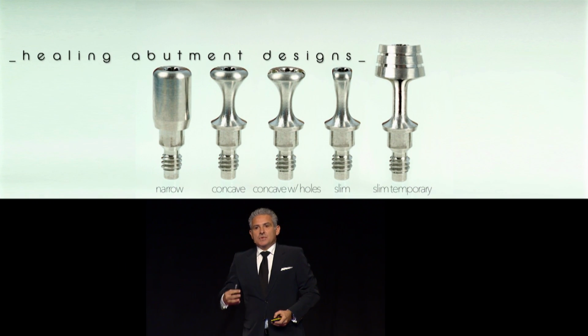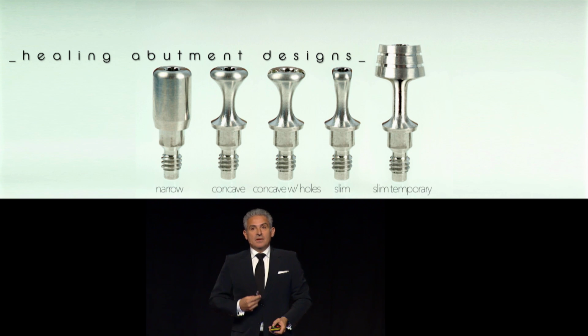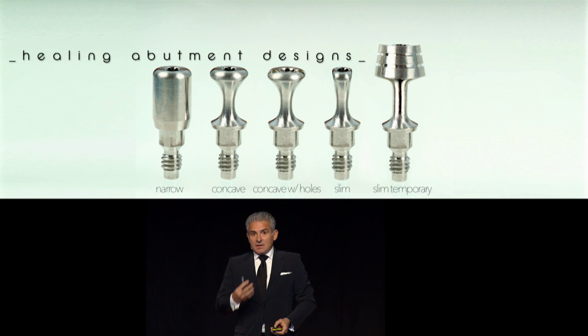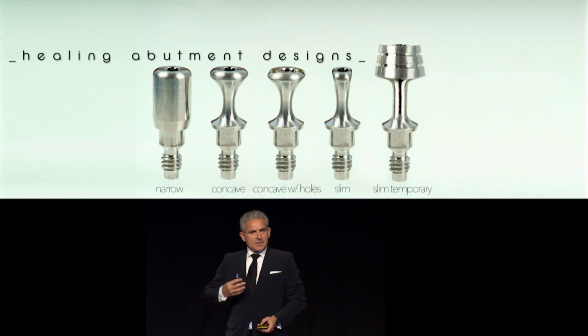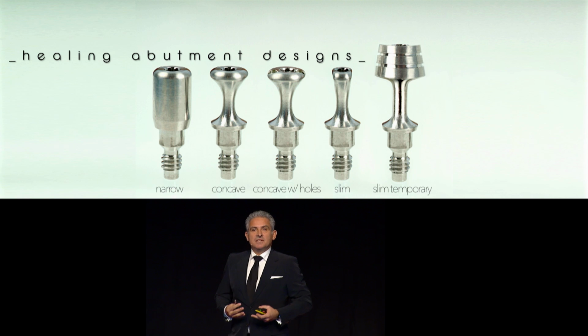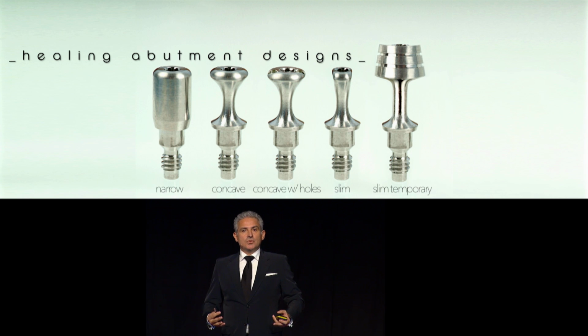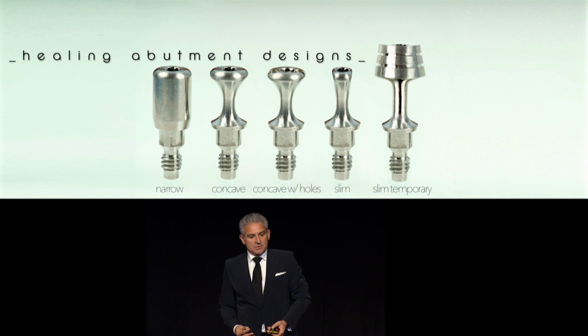How did they come to this? It's not by a matter of chance. It's by a matter of facing my problems. And my problems were, I want to increase the volume because I know that the more volume I put, the better result I have long term. And besides that, it's a living tissue, and that tissue creeps. This is something that I don't have with bone, or tissue coming from palate as much.